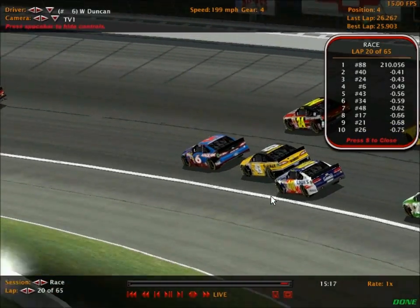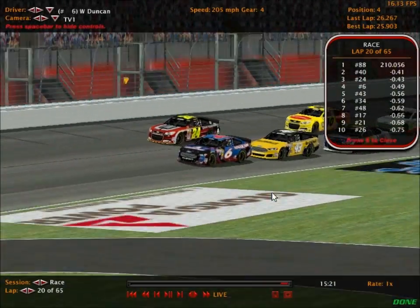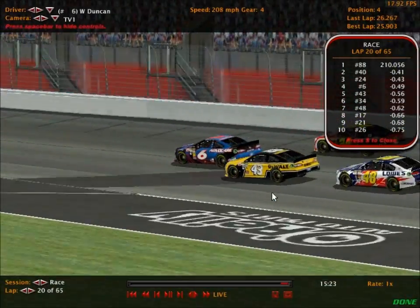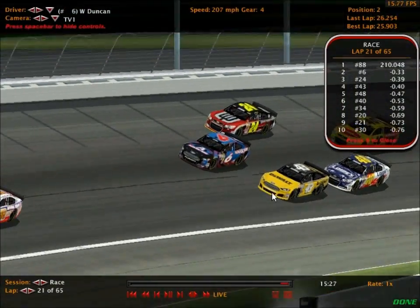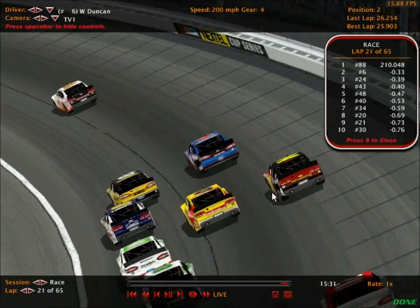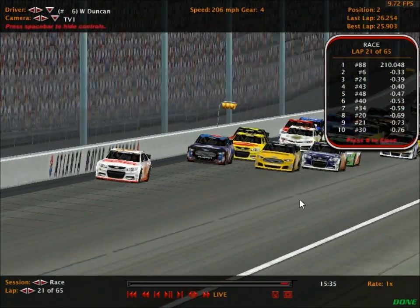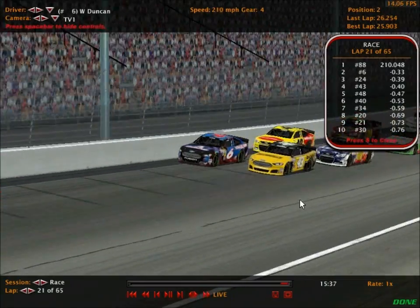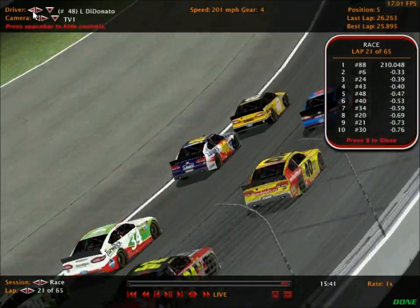Can anybody get up to Aaron Mason, as Hendrick is really trying to do their best this week after just 3 pretty bad weeks. Duncan is now getting passed for second. Oh, but he might get the outside run here. It's 3 by 3 by 3 back there. Aaron Mason continues to break away.